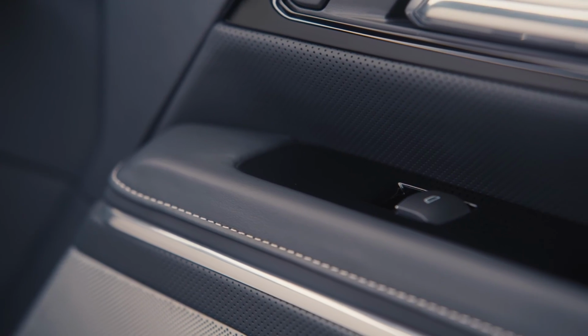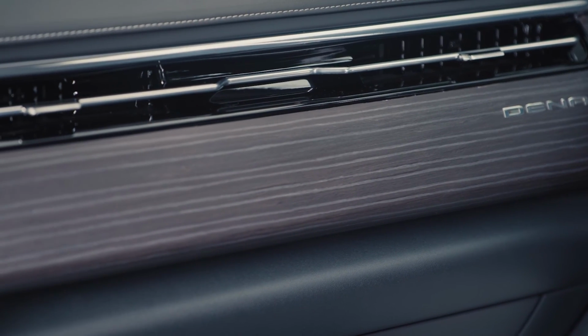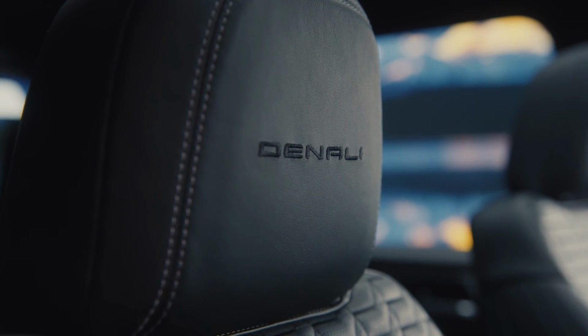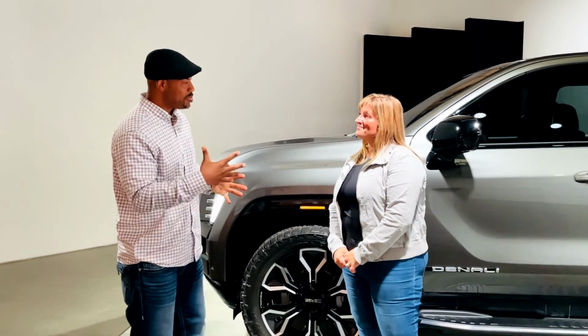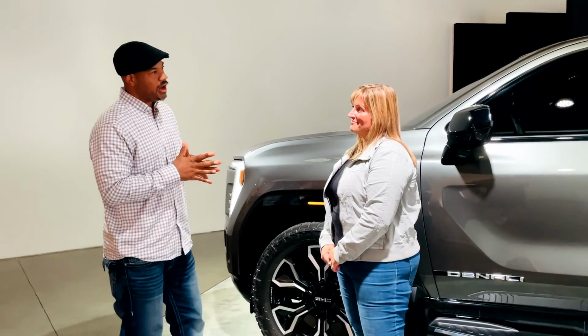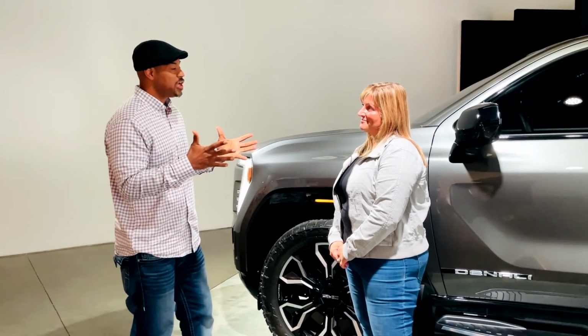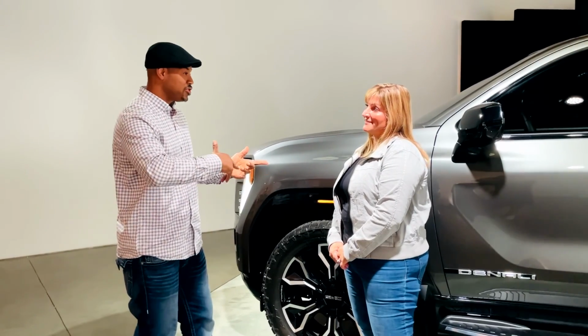Yes, the signature Denali interior experience delivers the best of both worlds for active truck owners. So this model is the Edition 1, so it's the top of the line. You're getting the full Monty, every available technology and package. What can Denali consumers expect from this particular model in comparison to the other two models?